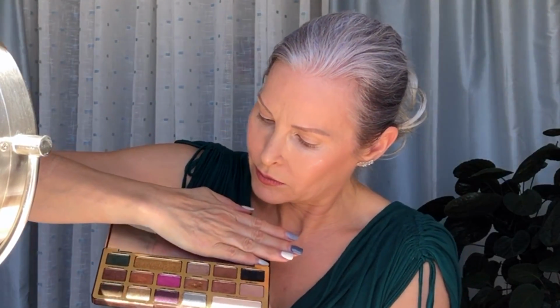Okay, let's do something about the eyes. Since obviously we're no longer going for a very subtle, unmade-up look, I'm gonna go with my Too Faced Cosmetics Chocolate Gold palette. This will blind you. Let me see if I can get that in the light. There, pretty colors, pretty colors. I'm using almost none of those really pretty colors. I'm gonna go with the 2 matte colors in there.